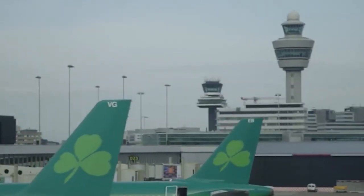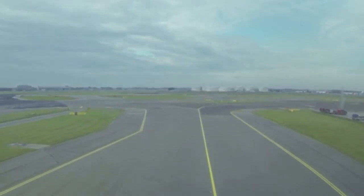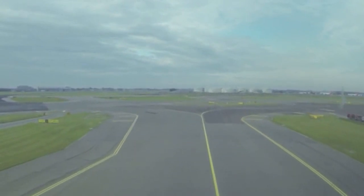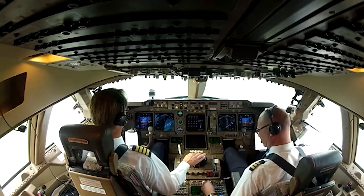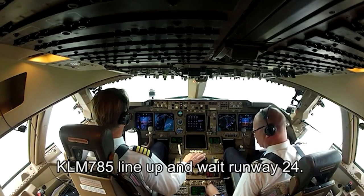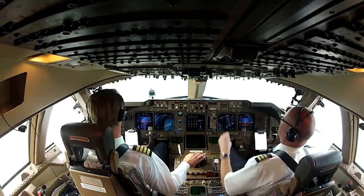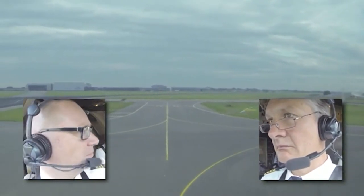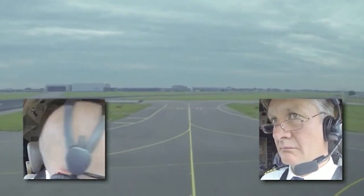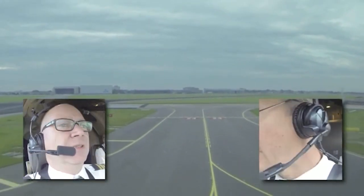Cabin ready. Kijk eens aan. Mooi. Cabin crew, take your seats. KLM 785 Sierra 7, we are ready for departure. 785, line up and wait, runway 24. Line up and wait, runway 24, KLM 785. Okay, confirm, Sierra 7 runway 24, cleared lineup.